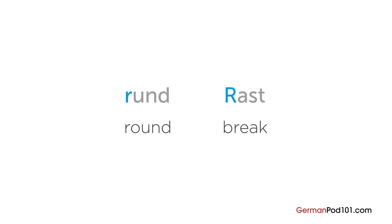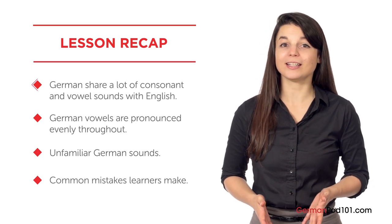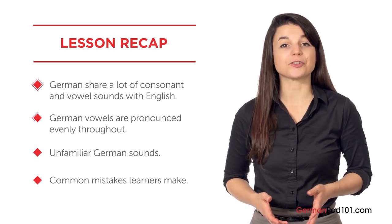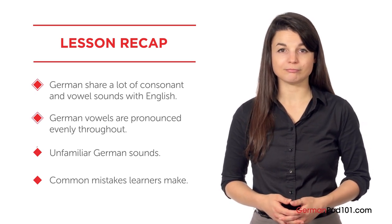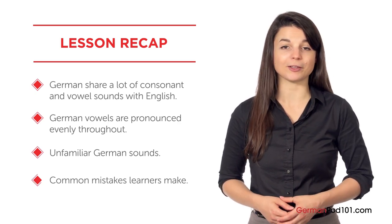Try it. R, R. Well done! In this lesson, you were introduced to German pronunciation. You learned that English and German share a lot of similar consonant and vowel sounds. You also learned that German vowels are pronounced evenly throughout. And you were introduced to some unfamiliar German sounds and the common mistakes that learners make.